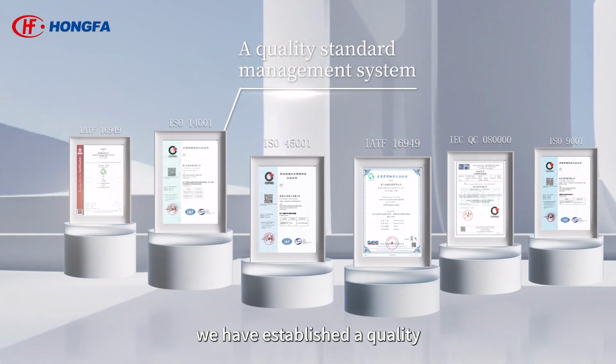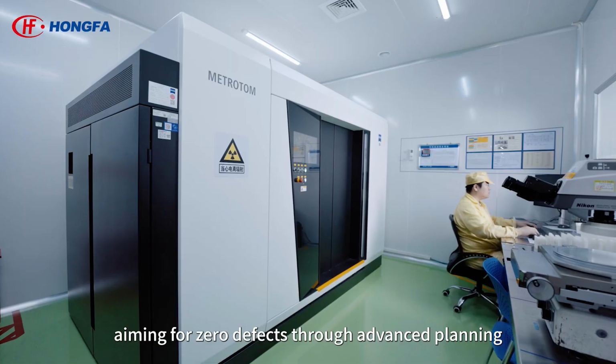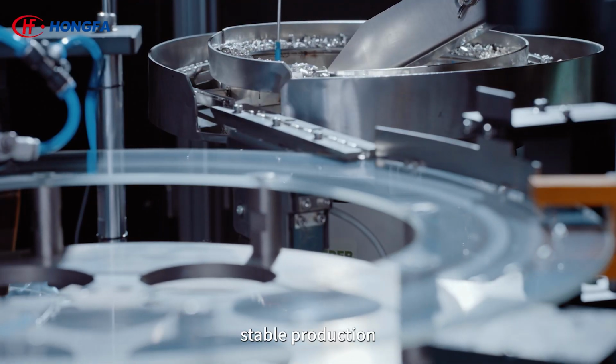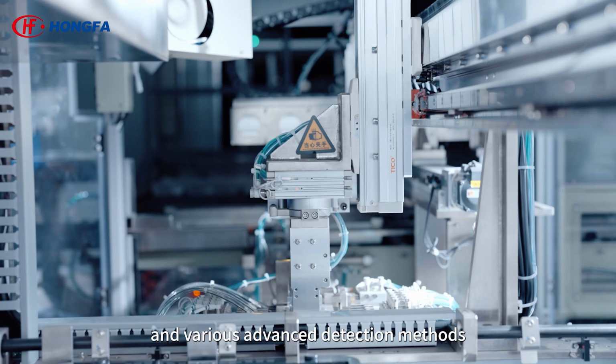We have established a quality standard management system, aiming for zero defects through advanced planning, stable production, continuous improvement, and various advanced detection methods.